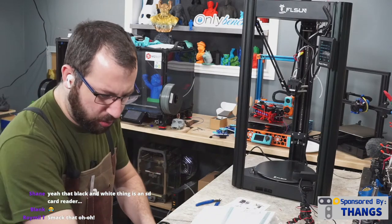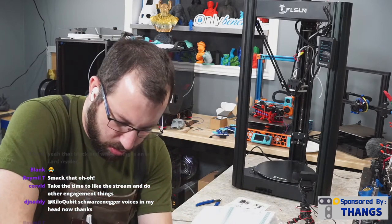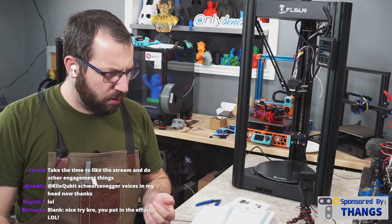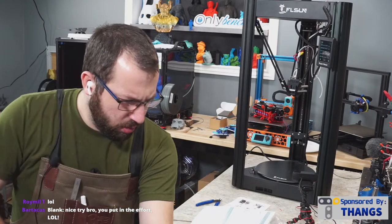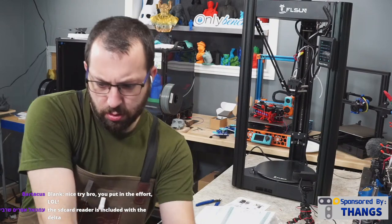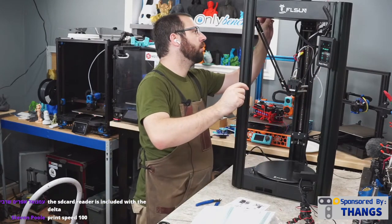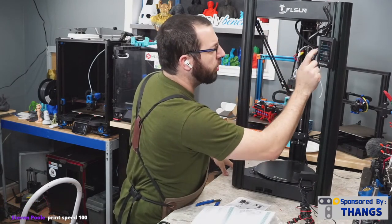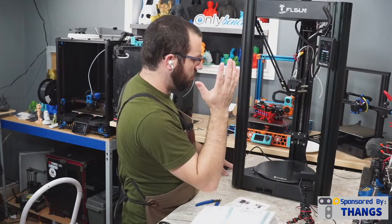Okay, so take that one out. Put that in. A ghost duck. Okay. Eject. Print. Ghost duck. Print. Okay, so now we wait for everything to heat up.